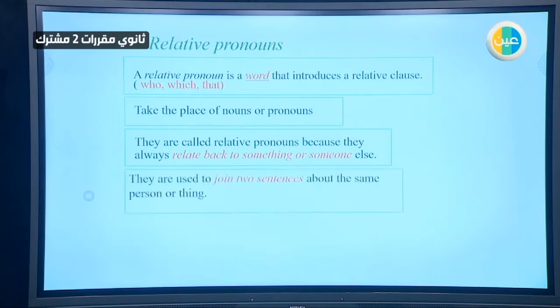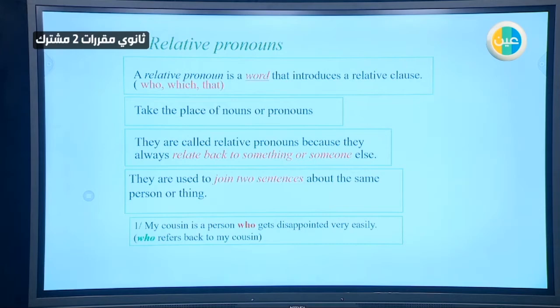Now, also, they say you can join, of course, it is joining two sentences together, so that's why it's put inside or between the two sentences. Number 3, this is very important. If you want to make sure that you're using the right pronoun, you have to think about the reference. It is relative, so you have to relate it to the noun.